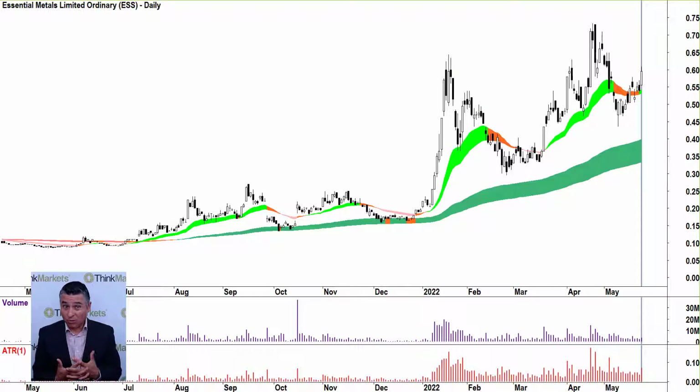Next one is ESS. This one's for Andrew, which looks really good, actually. So we're seeing some of those things happening here that we'd like to see happen on Neo Metals and on Metals X. So we're actually seeing this move back into the right price action. We're seeing some nice candles coming in.